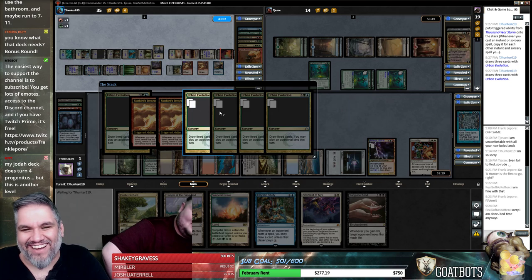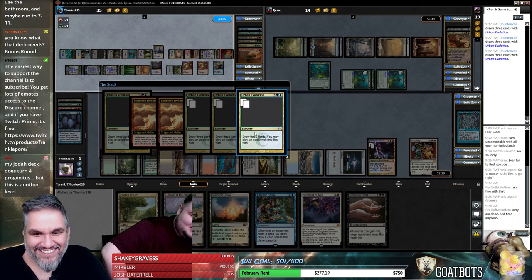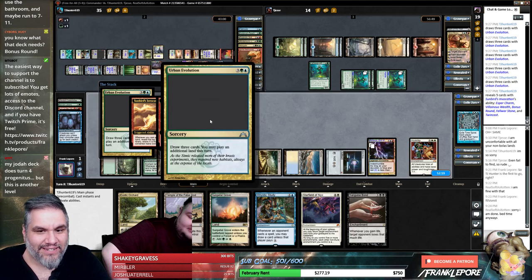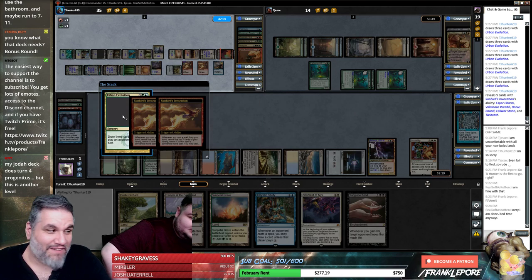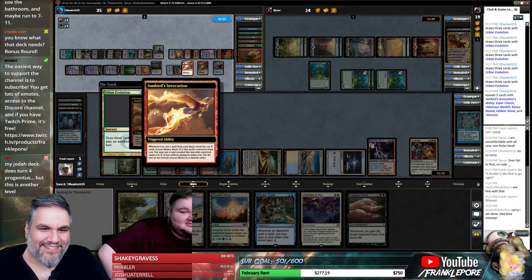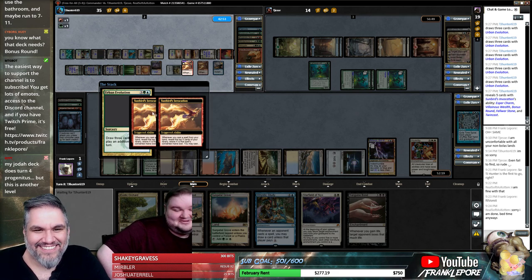Wow. Come on, man. Isn't Urban Evolution like draw three cards? Isn't what? Is it draw three cards? Yeah, and you can play an additional land. So you can play like five additional lands this turn and draw 15 cards. And you still got the two Sunbird triggers.